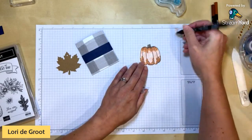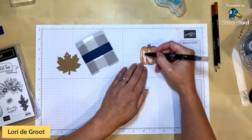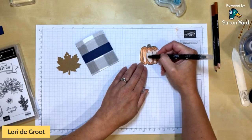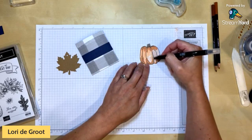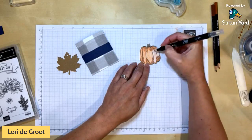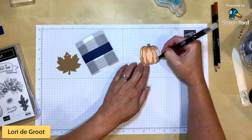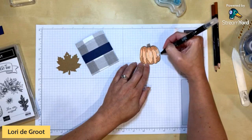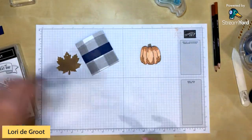And then I'm just going to brush it off until my brush is clear so that I can color in the lighter parts. So I just like to show coloring often because sometimes it can seem intimidating, but it's really as fussy or as not fussy as you want it to be, like all card making. So there, all done. It doesn't have to take you all day to color.